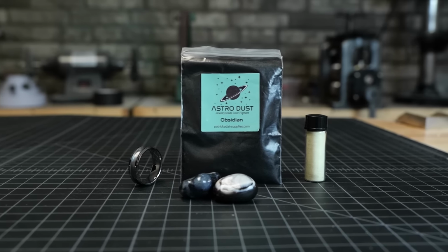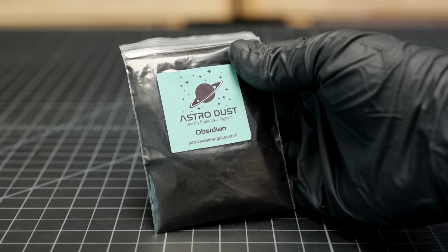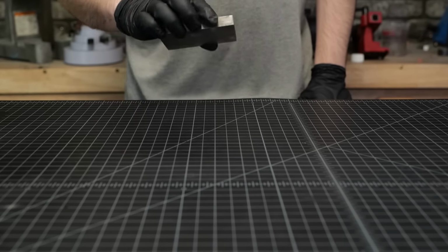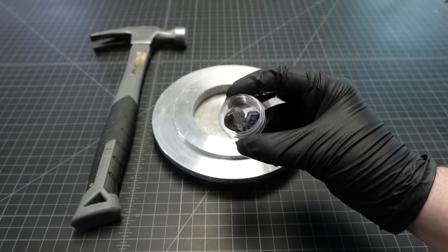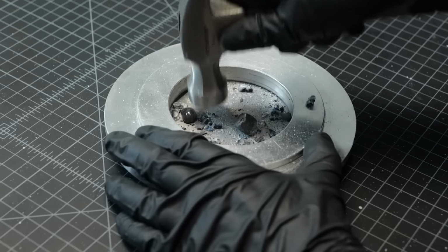In this ring in particular, we're going to be using our green glow powder, our obsidian black daytime pigment, and a tungsten ring blank. For our birthstone collection, most of the months only have one gemstone associated with that month. August is one of the few months that has several gemstones. It has peridot, spinel, and sardonyx.